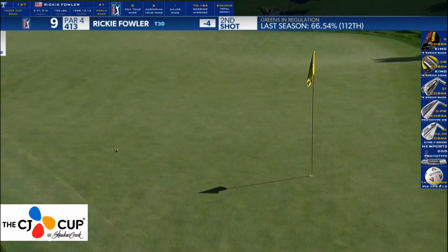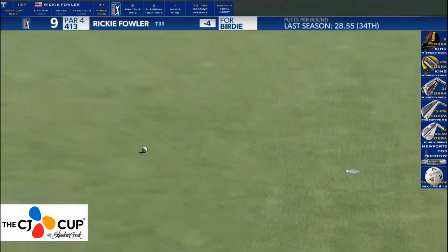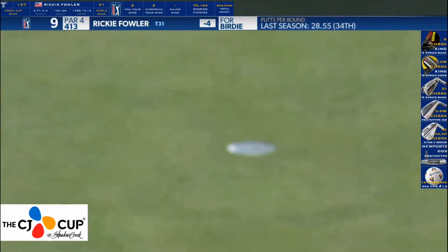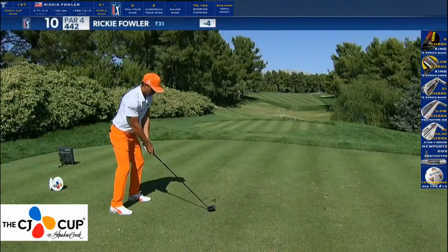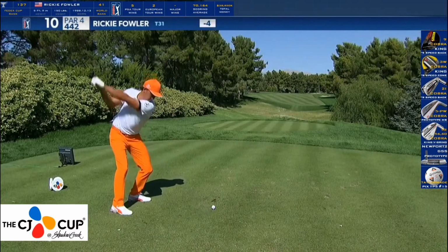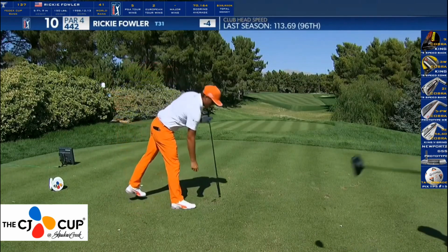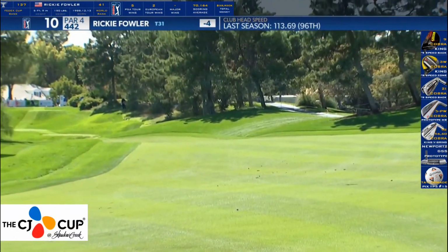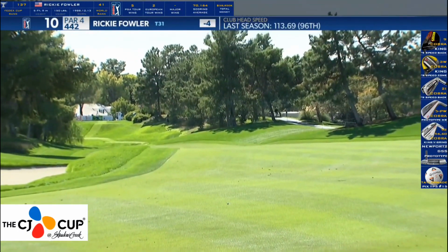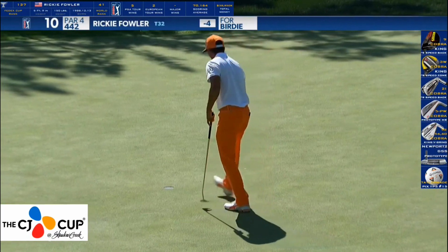Right in there. Keep going. Rickie Fowler for birdie and close but no cigar. Championship Sunday at Shadow Creek as we see Rickie Fowler making the turn, looking for something to go their direction with this group, John. That's a good start. There's a good birdie.